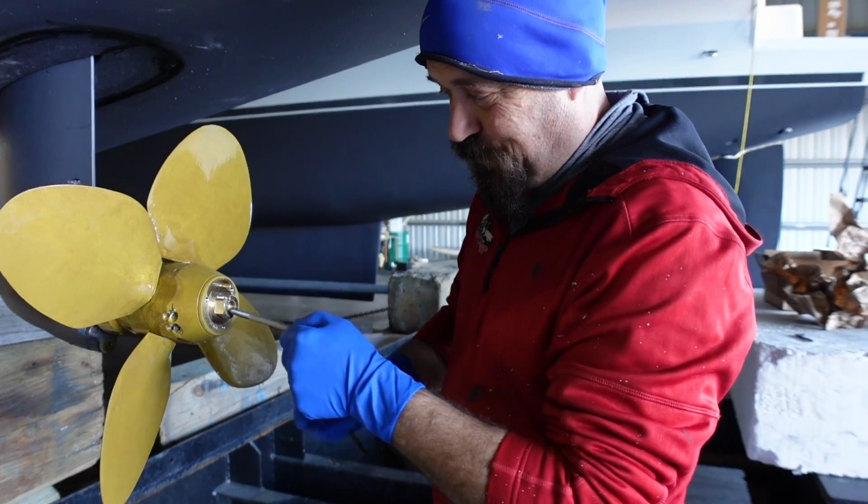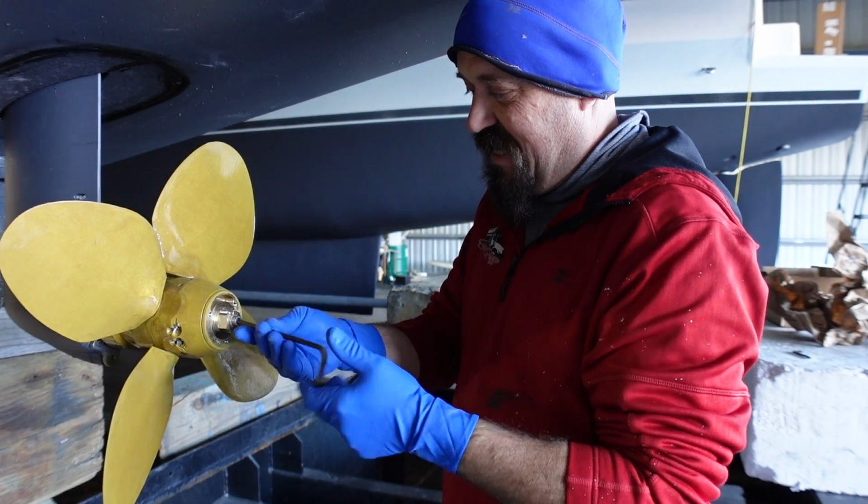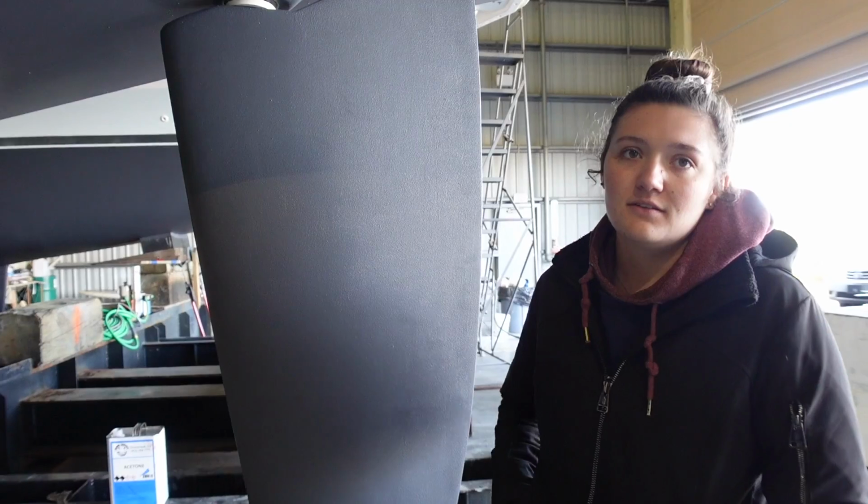And that's pretty cool. Did you say that the other prop will go the other direction? I did. Okay, just making sure.